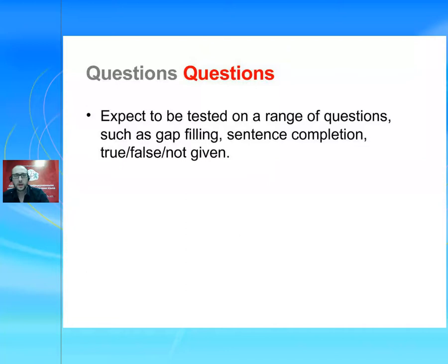Now, let's have a little bit of a recap at some of the questions that you can be expected to be asked. The questions test your range of abilities. You may have to match paragraphs with headings. You may have gap filling, which is where you're given a sentence and you have to fill in the missing words. Okay? You may have sentence completion, very common reading topic. This is where you're given the first part of a sentence and you have to match that sentence with the second part, with the information that you're given in the reading. And also true, false, and not given. Okay? This tests your ability to understand the text on a much deeper level, to understand the writer's opinion and to understand what the writer means but maybe does not say directly.